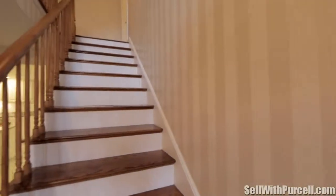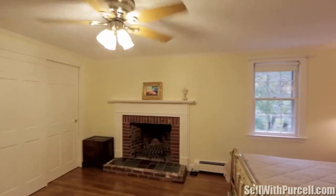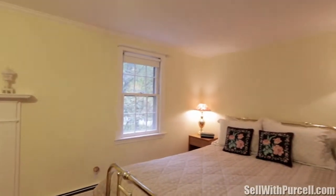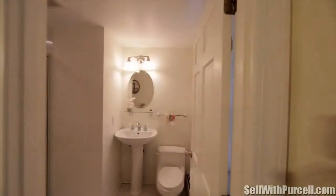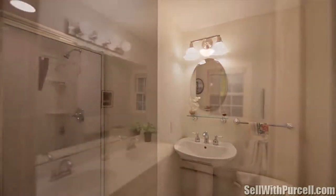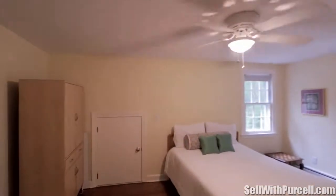On the second level, there are four spacious bedrooms and two full bathrooms. A fireplace in the master bedroom provides ambiance and class. There are also two double closets and an updated master bathroom with a tile shower. A brand new Buderus furnace and water heater provide high efficiency for the cooler months.